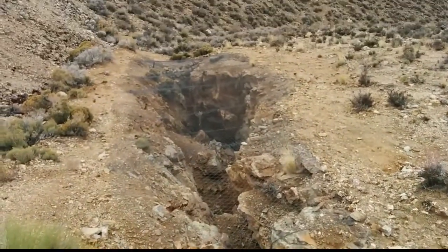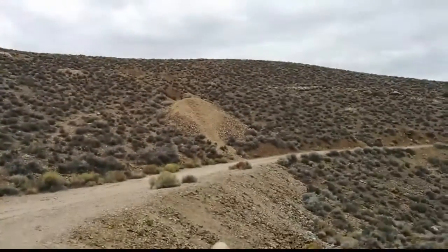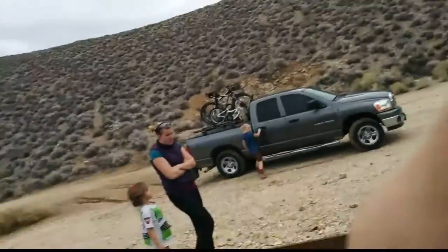I am assuming they had some sort of way to haul ore and stuff back out, but it's pretty cool looking. And then just looking over this direction too, it looks like there are some collapsed sections of the mine that give you an idea about where they were digging and where they were going. So pretty neat to see, actually. There's some more tailings right up here on the hill that I'm curious about checking out too.